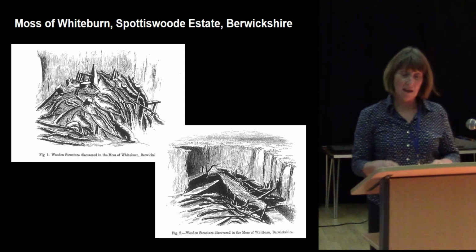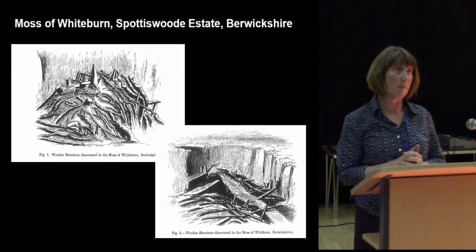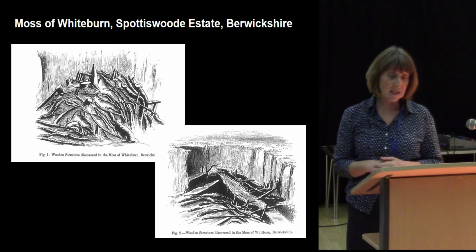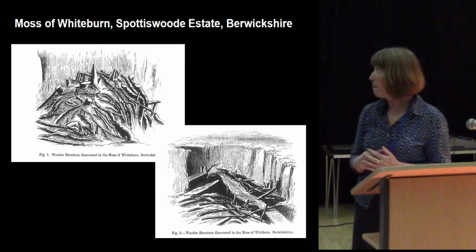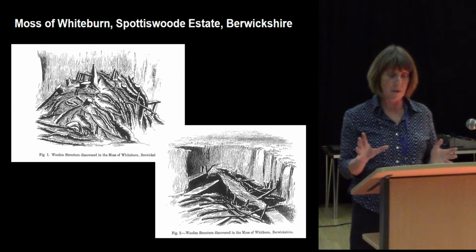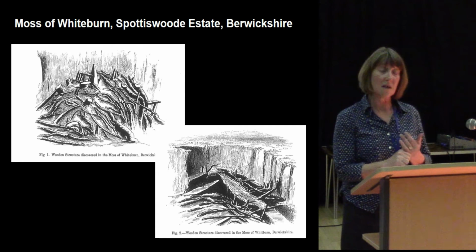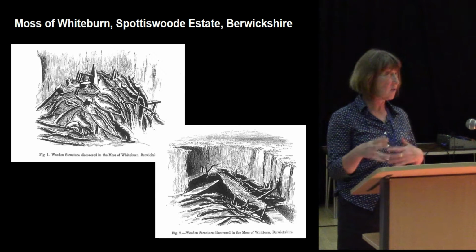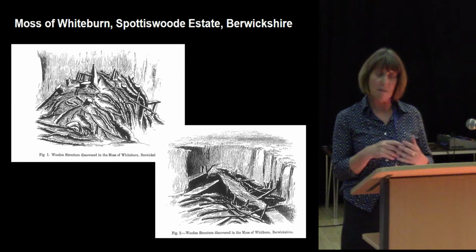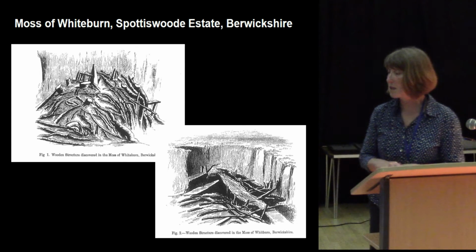And just to bring it closer to home, and before I end, Trevor Cowie drew my attention to this site at the Moss of Whiteburn in the Spottiswoode estate in Berwickshire, excavated in the 19th century. It was described as a layer of timbers radiating out from a central point and with stakes around the perimeter, and had been laid down on the clay under the peat. What's most interesting to me is that they report that 3 such structures were found. So again, we may be looking at a village. And even more so, and I quote, "A great deal of withered grass and fern matted together was observed." And this sounds to me very much like the type of flooring material that we were finding at Black Loch.